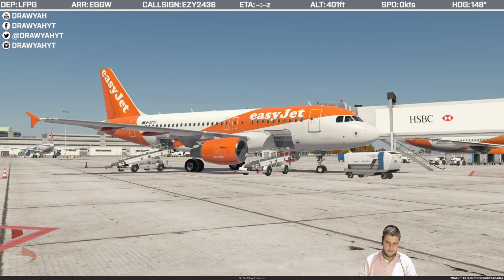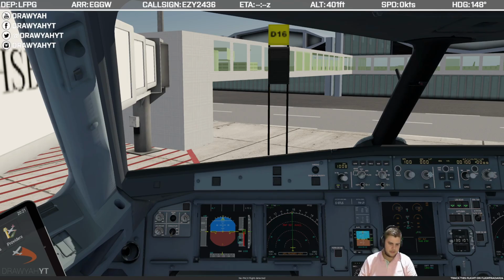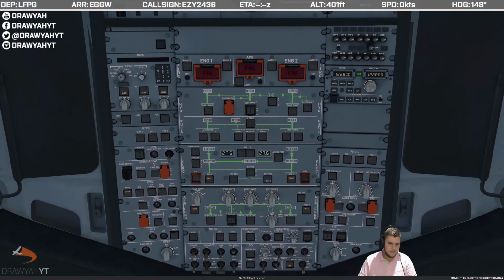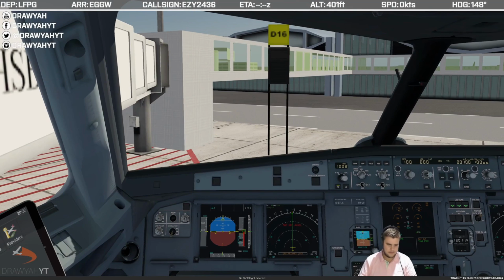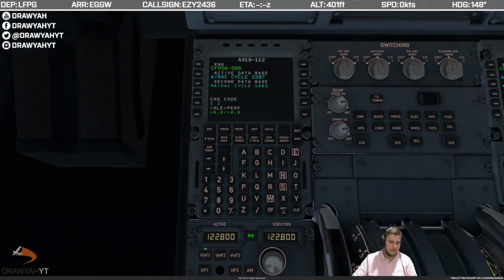So, jump in the cockpit, set the aircraft up, and prepare ourselves for our departure. The flight we've just flown into Luton now, so this is a turnaround flight. It's going to head back down to Paris. But first, I'm going to set everything up and make sure we are ready for our flight.